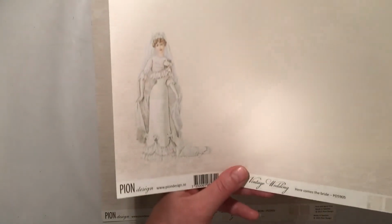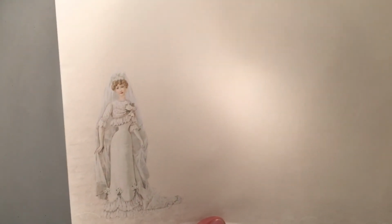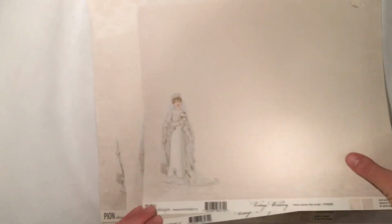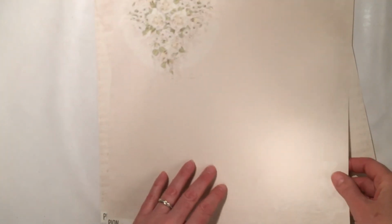So that's the bride. And then here there's some doves. And here, holy matrimony. This is like the wedding certificate. And let's see if that's the last one. No, I think I got this one again with the wedding bouquet.